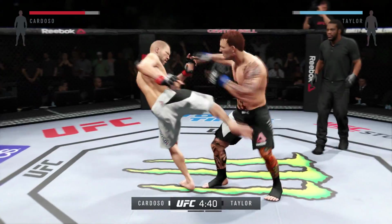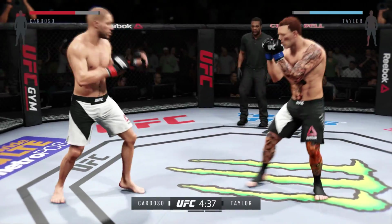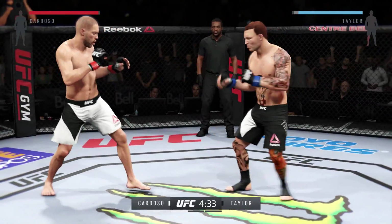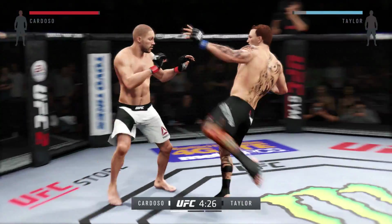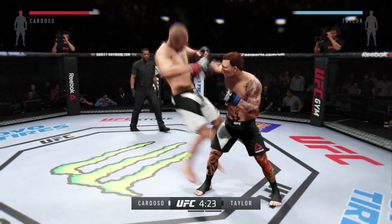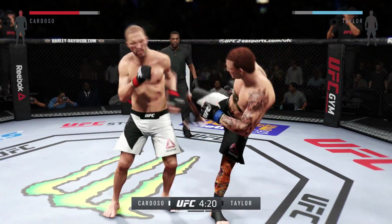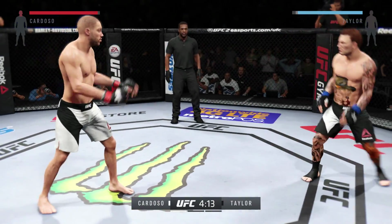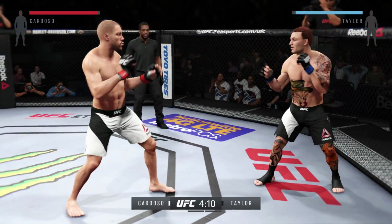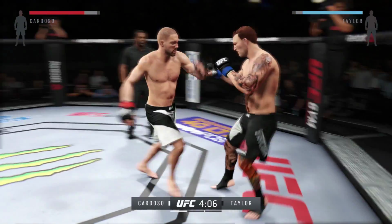Big straight by Lights Out. And he's really mixing things up nicely, isn't he? He's being unpredictable, that's for sure, and that is important. He's doing a great job of timing these shots. The flying knee. These guys are going at it right away, trading blows. Oh, just missed with the knee.